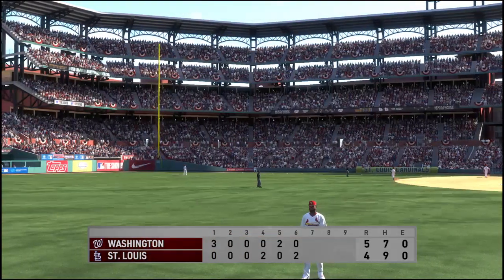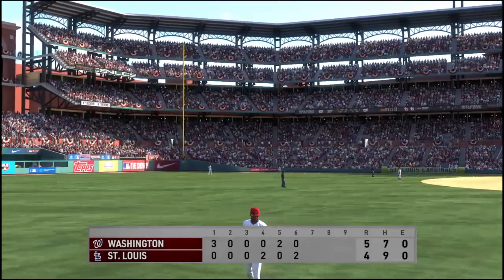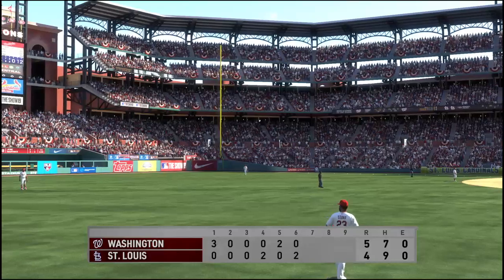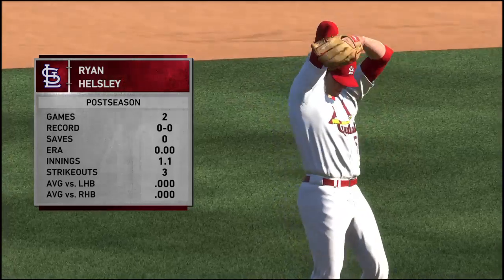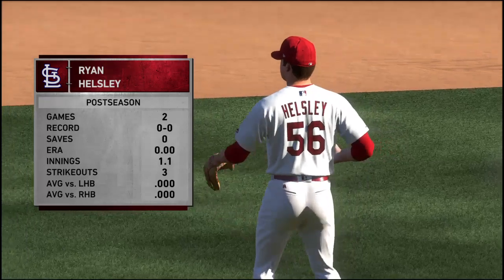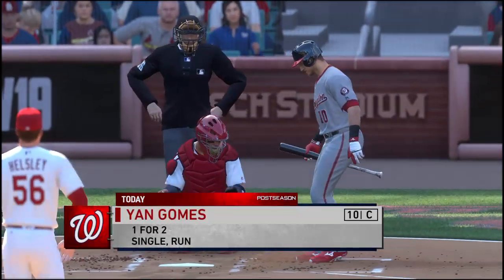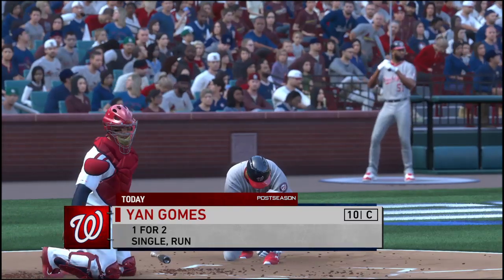Welcome back to Busch Stadium here in St. Louis. 7th inning coming up now in game 1 as we take a look there at our game summary through the first 6 innings so far. Number 56 is on, and he'll take over on the mound in relief. Coming to the plate now, Yan Gomes. A hit in 2 tries so far. Yan Gomes.